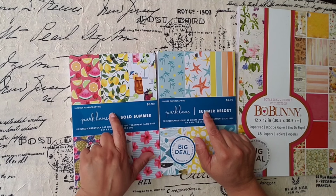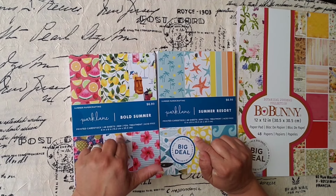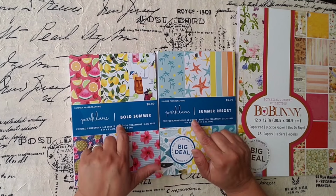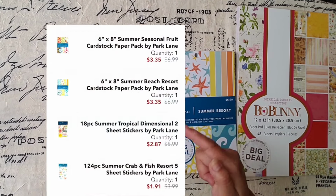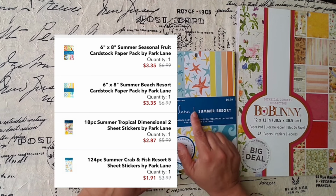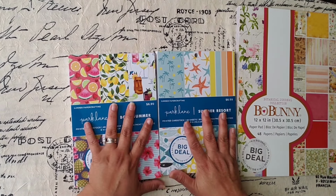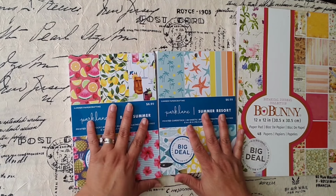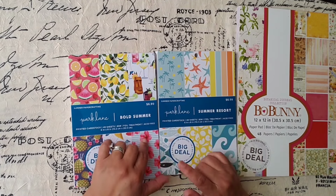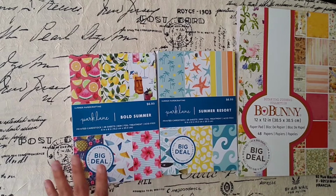I went to, I think, Hobby Lobby. Since I knew they had them, I ordered them on the app to pick them up so that I could pay less. I'll pop in what I paid for them, because they were 30% off, I think, or 40% off. Each one would have been $4 and some change, $4.50 or so. But because I used the app, I only paid $3 and some change for each one of these. And so let's go through them.